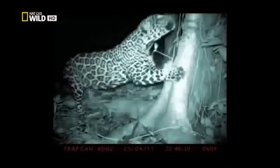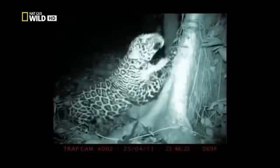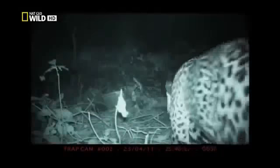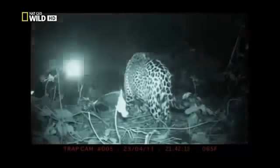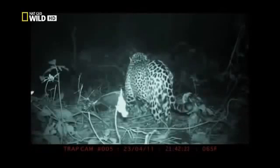That's beautiful. It's a jaguar. 100 kilos of big male, sharpening his claws and scent marking his territory. That's beautiful, beautiful, yes, beautiful. The trap cam near the beach reveals an extraordinary scene. Another male finishes his turtle dinner.